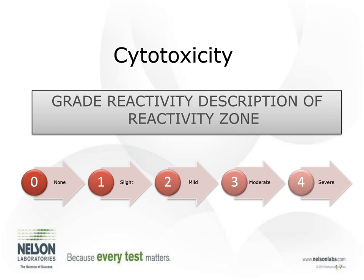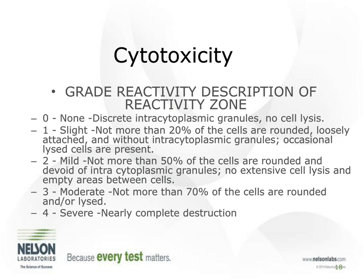And it gives you a percentage of toxicity. So a 0 is zero, no percentage. A 1 is some, but less than 20%. A 2 score is between 20 and 50% of the cells have some kind of toxic effect. A 3 is between 50 and 70%. And anything over 70% is a 4. So we evaluate the toxicity of the cells and look at the percentage of that toxicity compared to the negative control and give it a score, 0, 1, 2, 3, or 4.